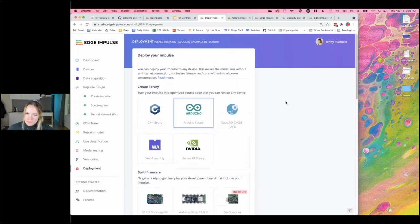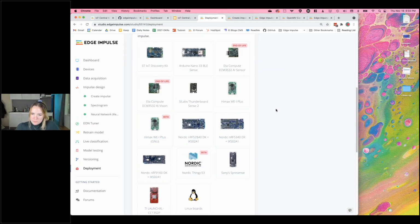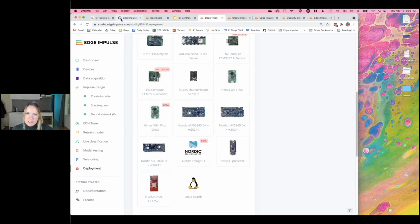If you scroll up, you'll notice a few interesting things. You'll also see build firmware. So soon, when we fully release for the Portenta, you'll see the Portenta here is an option to directly build a ready to flash proof of concept application, pre-built binary for you to flash. You don't see that today. That's why we're using the GitHub repo. But be on the lookout for that. We'll be releasing very soon.